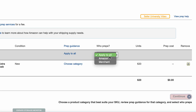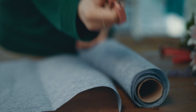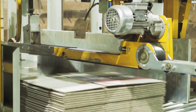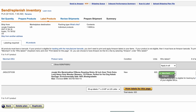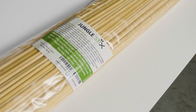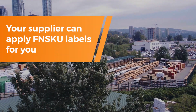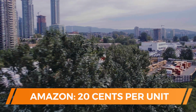All Amazon cares about is whether it's Amazon or someone else. Your specific product may have specific prep requirements, so look through this list carefully. We recommend having the supplier or 3PL do the prep rather than Amazon, as Amazon will charge you more. You'll also tell Amazon whether you want them to apply the FNSKU barcodes or if you will. Again, you could have these already printed onto your packaging, which is what I'd recommend, or usually your supplier is happy to stick them on if you ask them. Amazon will charge you 20 cents per unit if they do it.